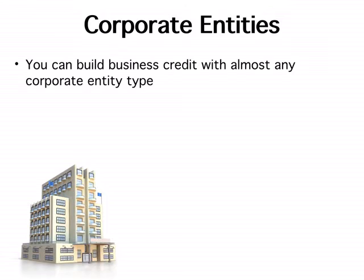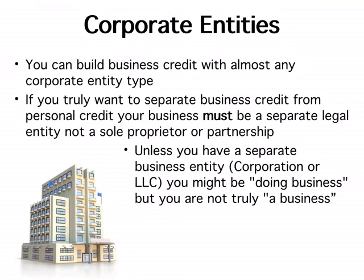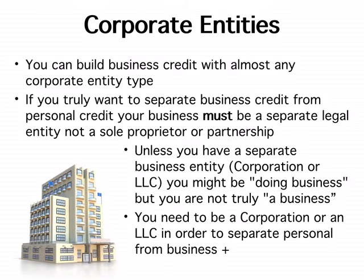You can build business credit with almost any corporate entity type. But if you truly want to separate business credit from personal credit, your business must be a separate legal entity, not a sole proprietor or partnership. Unless you have a separate business entity, a corporation or LLC, you might be doing business, but you are not truly a business. You need to be a corporation or an LLC in order to separate personal from business.